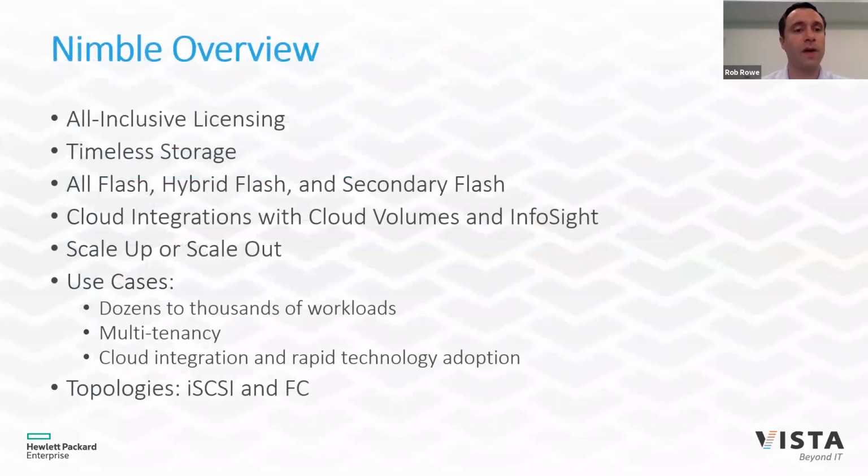So we'll move on to Nimble and then spend a few minutes on InfoSight and wrap it up. With Nimble, I want to spend just a second talking about InfoSight before we get into it. I think one of the big reasons that HP purchased Nimble was for InfoSight, the analytics, and the vast amount of data they've been collecting over a number of years. It's an incredibly powerful platform that we're starting to see on some other HP hardware environments.